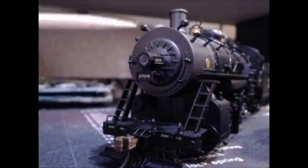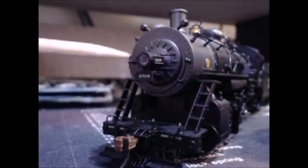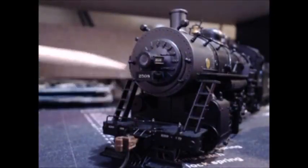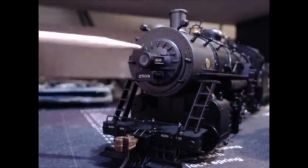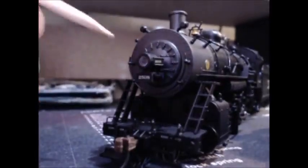Okay, so you got the 2508 and then the 2508 on the headlight itself. It is an LED headlight. It's very awesome. There is a bit of a light bleed issue, though, somewhere behind it. I have to go back and paint that up just a little bit. But other than that, it's fine.